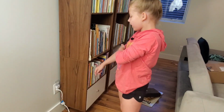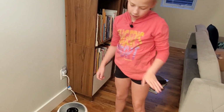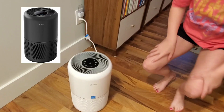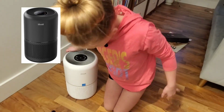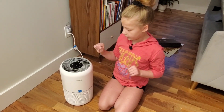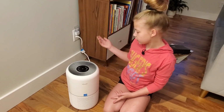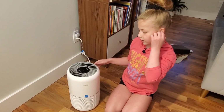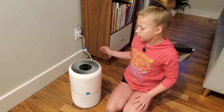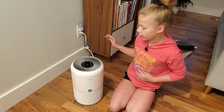So this is our air purifier. And yeah, we have a black one upstairs. I will insert a picture of the black one. But this is the air purifier. We have a white one down here and a black one upstairs, like I said. It's pretty small, to be honest. It doesn't really take up that much room. And it has to be like 15 inches, I think, away from anything. So we keep it nice and away.